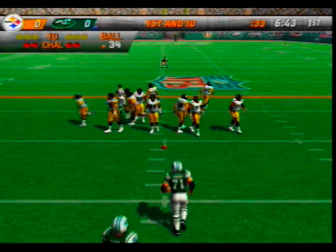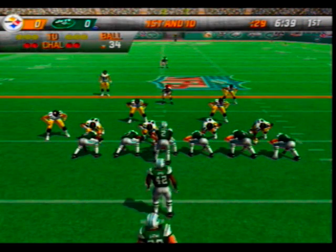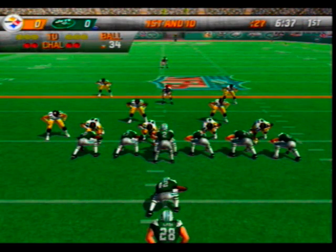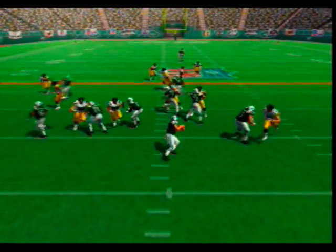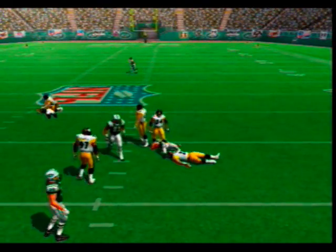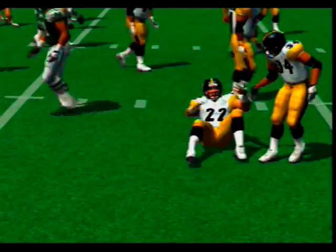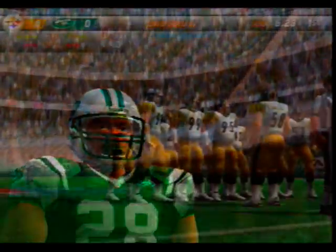So they have first and 10 here. Slater, the deep man. It's a blitz. With the pass, linked to the running back. Bradford is there on the stop at the 40. Slater, reception and a 5-yard gain.